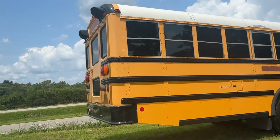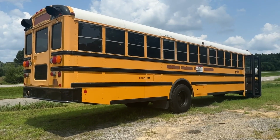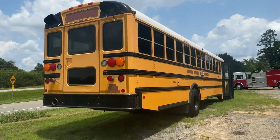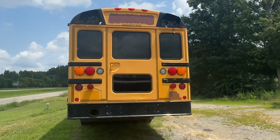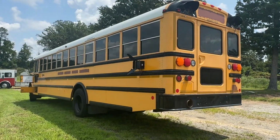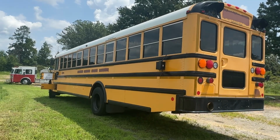So this is a 2014. Your overall length is 39.5 feet. Conventional front engine. It is a diesel. As you can hear, it's running just like it should. There's no smoke, no blow by. It always starts right up. Everything that we have tested on this bus works. So you can see that rear stop sign mechanism, actually both of them, are moving.